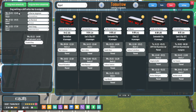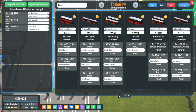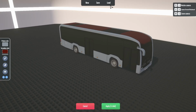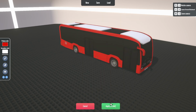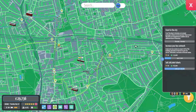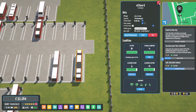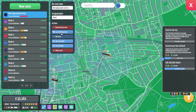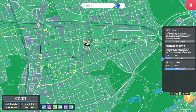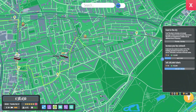Let's take the rail replacement service off that again. We'll put this one back on because we have our new articulated which can run it, and I'm just going to manually assign that in the morning. Talking of that new articulated, let's go to the rail replacement service. Let's insert an additional bus just to start moving more people because it's getting busy.